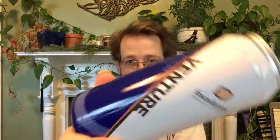Howdy partners, just got back from Maine with some beer that's brand new to me, my favorite kind of beer, and it's the newest double IPA from Foundation called Venture.